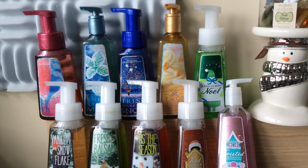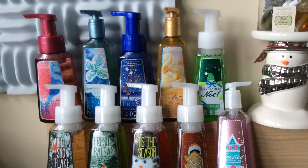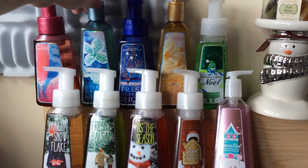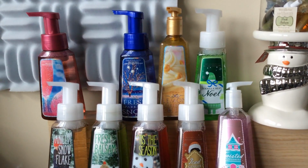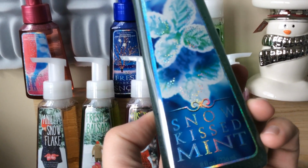Next up, Snow-Kissed Mint is a snow-kissed blend of frozen mint, coconut, and sugared marshmallow. It seems weird to me that it's coconut. Didn't really get that when I first sniffed it. I do love the label on this one though. Let's see if I can get good focus on it.